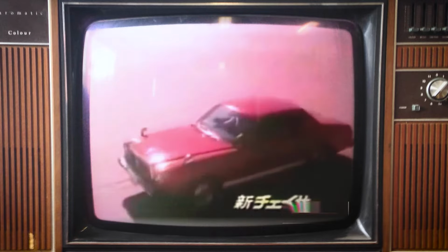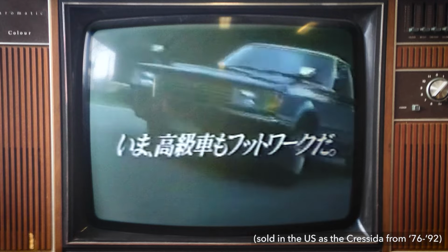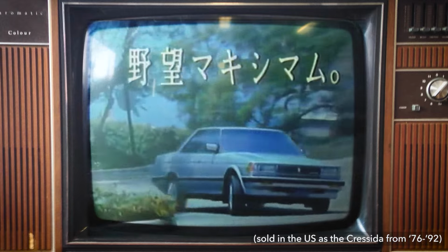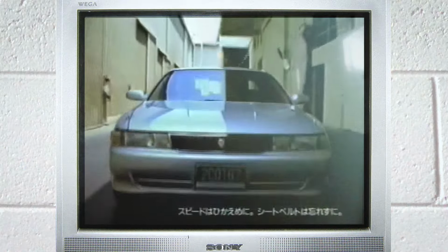The first generation Chaser was available as a compact 2-door coupe and a 4-door sedan, but every subsequent gen was a mid-size 4-door sedan only. My favorite in terms of styling is probably the JZX90. But let's get to the car that so many JDM fans are drooling over, this 6th generation JZX100 that was introduced in 1996.